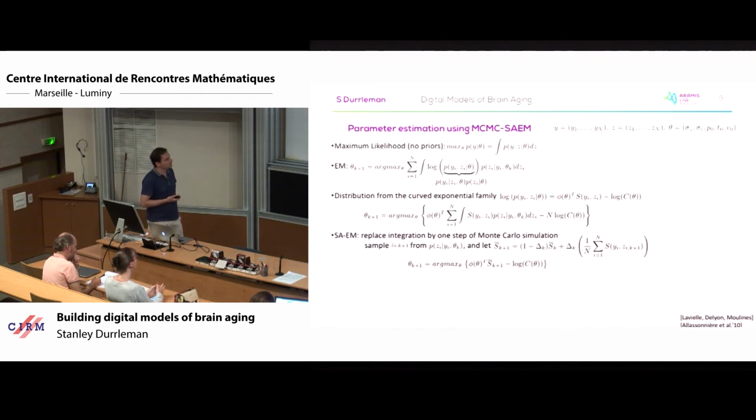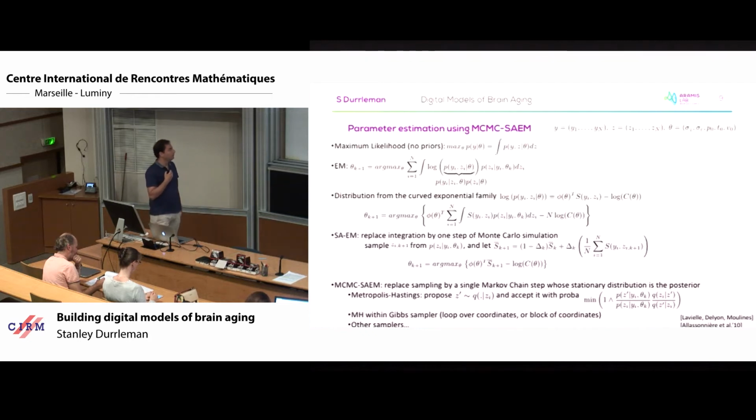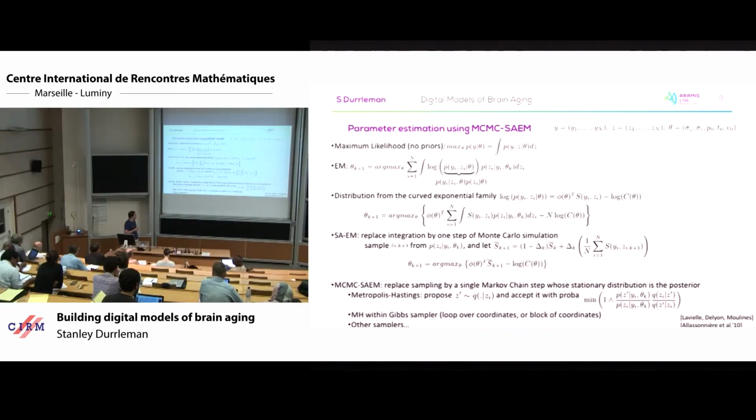So the integral can simply be approximated by a Monte Carlo sequence. And so here people propose to have a Monte Carlo simulation by sampling a random variable from this posterior and to keep updating the value of this S, which is called the sufficient statistics. But then the last problem becomes that you don't know how to sample from this posterior distribution. As I said, you know it only up to a normalizing constant. And for this, you can think of replacing sampling from this distribution by sampling from a Markov chain, whose stationary distribution is the posterior distribution. And then you have various ways to define such Monte Carlo Markov chain methods. And the most famous one is the Metropolis-Hastings.